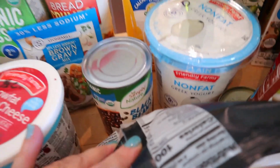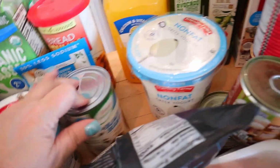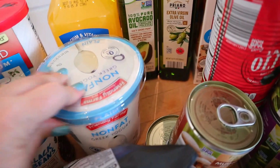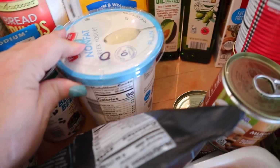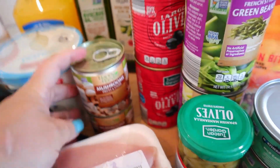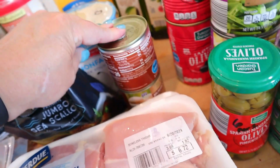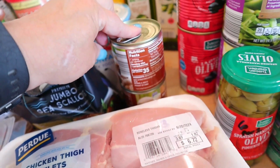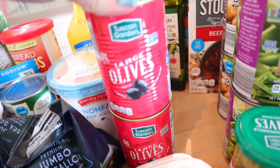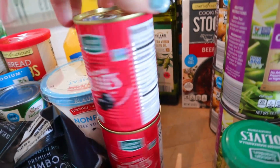I got a thing of black beans, 0 points on Weight Watchers, 110 calories for half a cup. Some non-fat Greek yogurt, 0 points on Weight Watchers unless you're on the diabetic program, and 90 calories for 3/4 of a cup. I got a couple things of canned mushrooms. Don't hate on me for the canned mushrooms. 0 points on Weight Watchers, 35 calories for the whole can. I got a couple things of black olives. You can have 4 olives for 1 point and 30 calories.